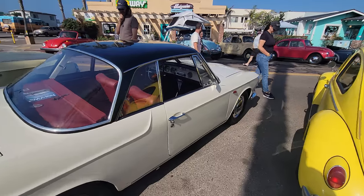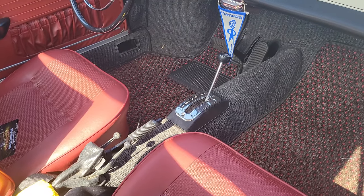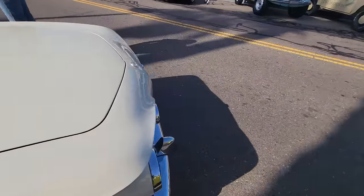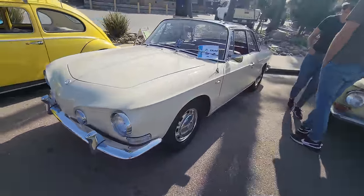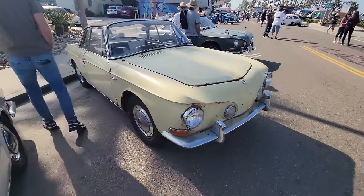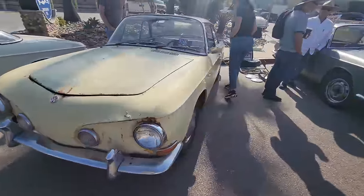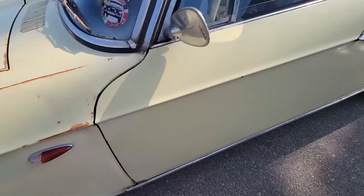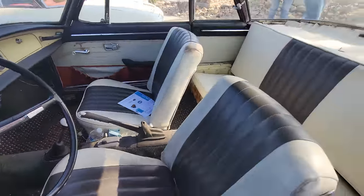Type 34. Is this the one with the automatic? That's a really rare sight right there. Fully automatic Type 34. They only had these in Europe. They were not available in the US. So this was imported here at some point. It's a beauty. Automatic. Got some rust issues here. Pretty cool. This one here's a stick shift. Love that dash. Original.